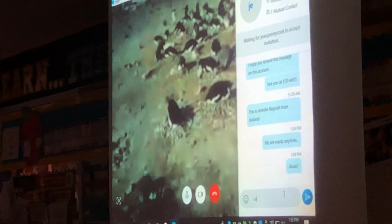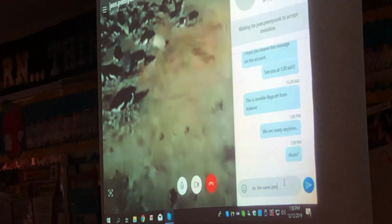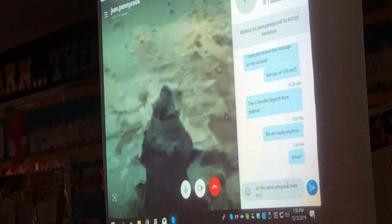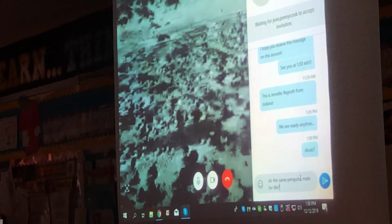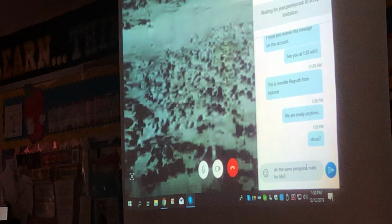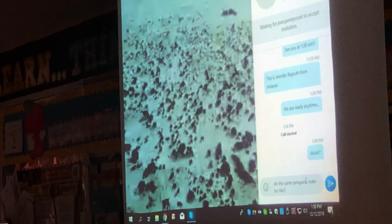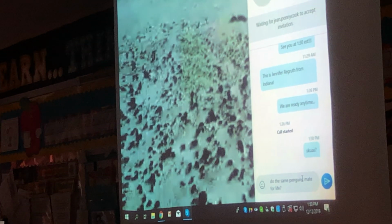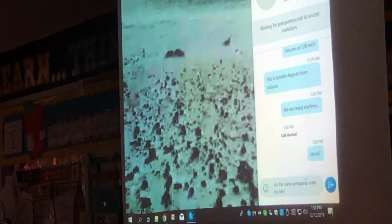The skuas are big, like big seagull-like animals. They're not seagulls, but they're like big seagulls. And they go after the chicks and the eggs. Unfortunately, that's very hard for me to watch, but that's the life cycle here. And the skuas have their own nests with their own chicks, and they have to feed them. And unfortunately, they eat penguin eggs and penguin chicks.